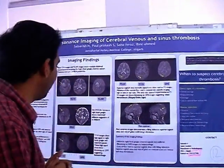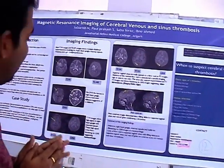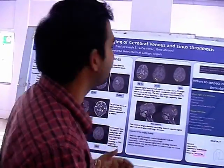So, to summarize, there is an infarct in the right basal ganglia and internal capsule, which is hemorrhagic, with a filling defect in the superior sagittal sinus and in the vein, suggestive of thrombosis.